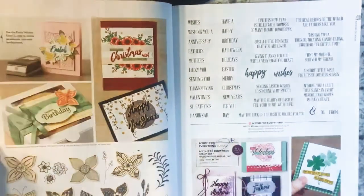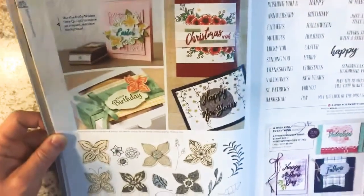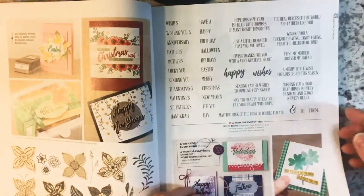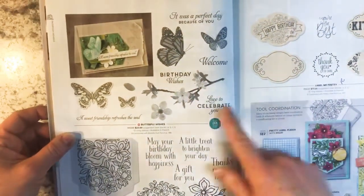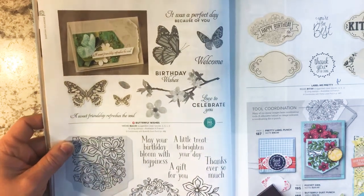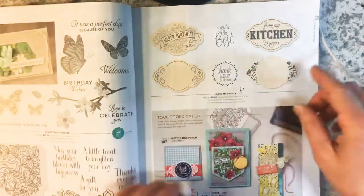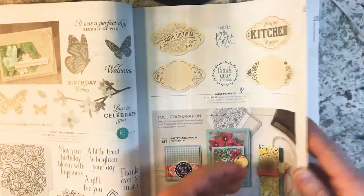Now the Pop of Petals, and I don't know that you can see that, is retiring. We're keeping the Wish for Everything, it's going to still be here. The Butterfly Wishes is still going to be available. The Pocket Full of Happiness stamp set is retiring. And this Label Me Pretty is retiring. I hate to see that go because I thought it was a really cute set to put your sentiments on things with.